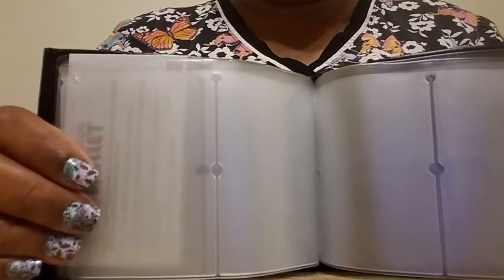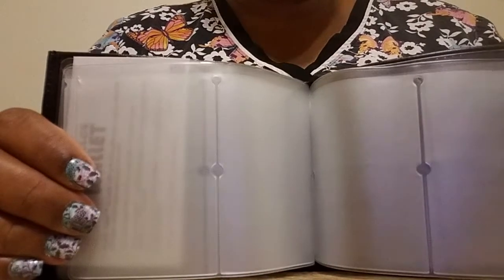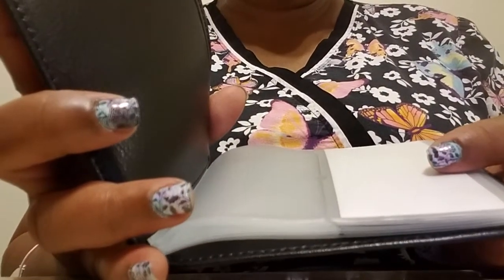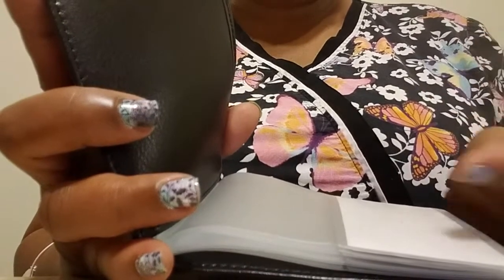So the second one, if I get myself one, and they only had like 3, will probably be for those cards that the stores give you. I don't know yet. I'm just going to start off putting my cards and my ID in here. And then depending on how much room is left, because I don't have 24 credit cards, I will start to slide those cards in the back like my Sephora card.